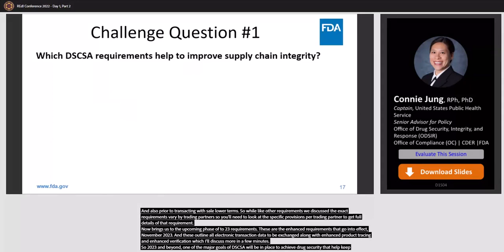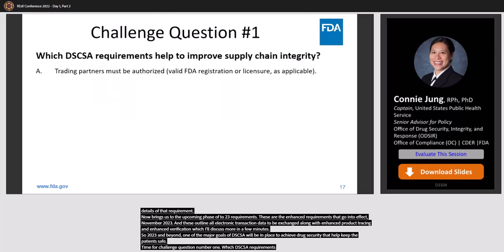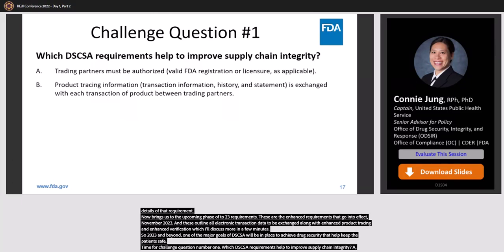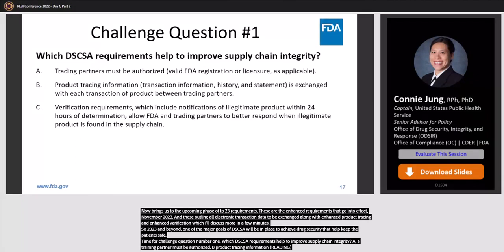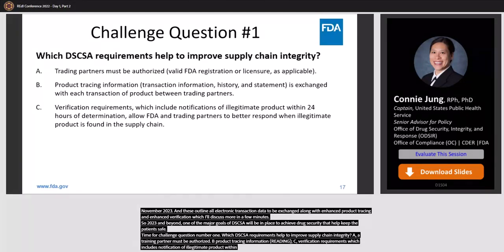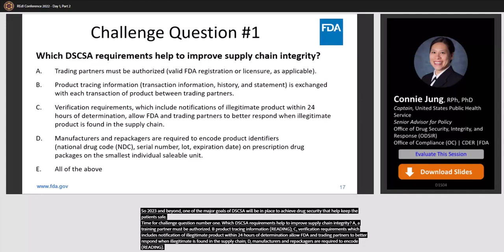So it's time for challenge question number 1. Which DSCSA requirements help to improve supply chain integrity? A, a trading partner must be authorized. B, product tracing information, which includes transaction information, history, and statement, is exchanged with each transaction of product between trading partners. C, verification requirements, which includes notification of illegitimate product within 24 hours of determination, allow FDA and trading partners to better respond when illegitimate product is found in the supply chain. D, manufacturers and repackagers are required to encode product identifiers on each drug package on the smallest individual saleable unit. Or E, all of the above.